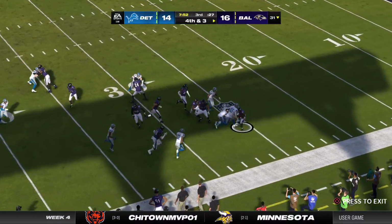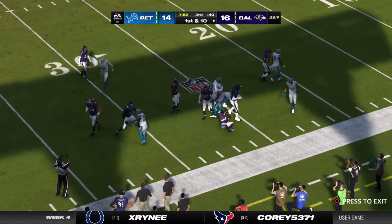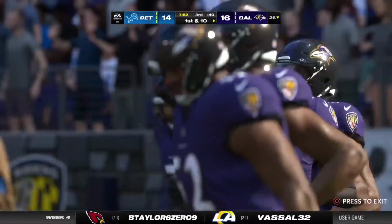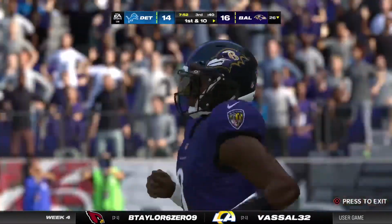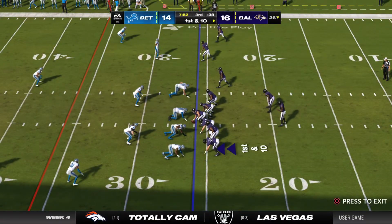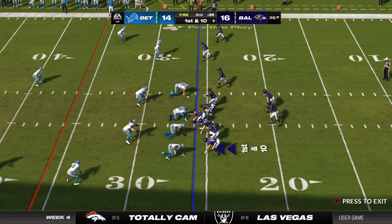This is brought in at the 21. A punt of 46, a return of 5. And the Ravens, they'll take over. So here are the Ravens to take over on offense. Last week they got the victory against the Colts, so they lead this one as well as they begin things here, 1st and 10.